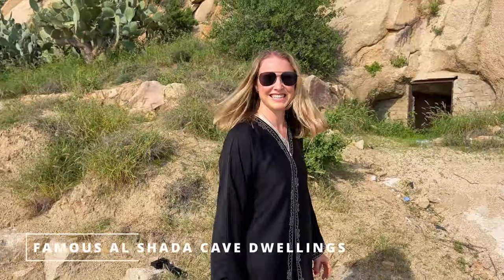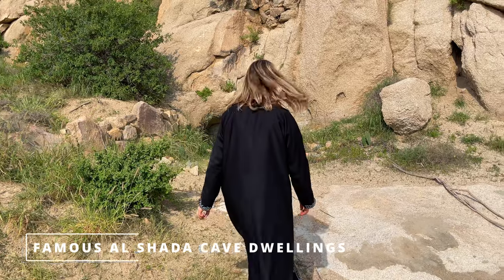Down this road, we have actually found a little house. So we just stopped on the side of the road to show you and to check it out. It's got a tiny little doorway. I don't think anyone lives there, to be honest, but it looks very cute. So let's go have a look. Let's check out the tiny little house.